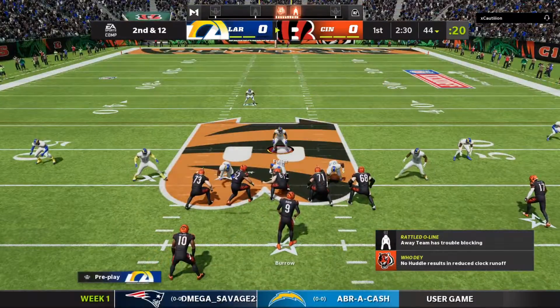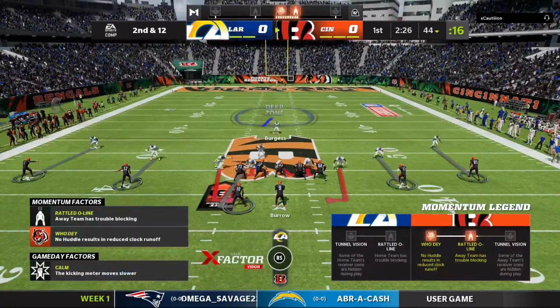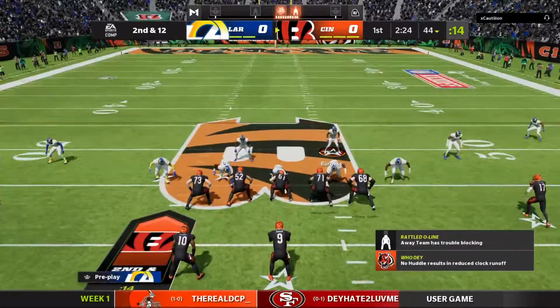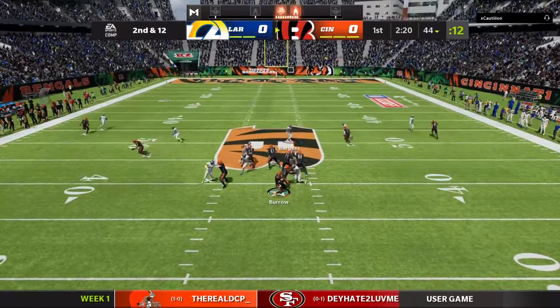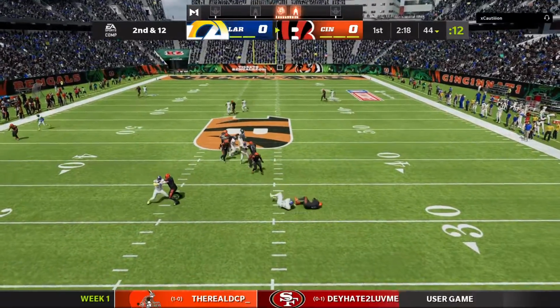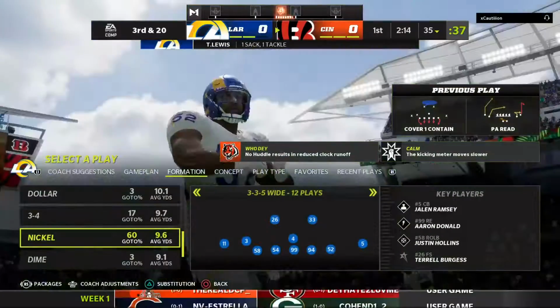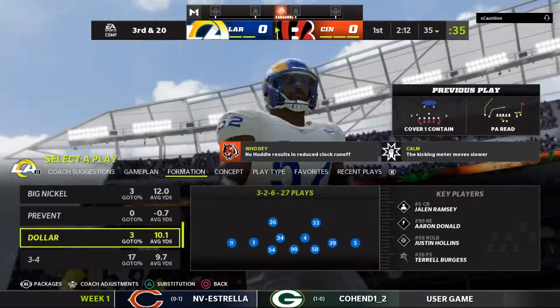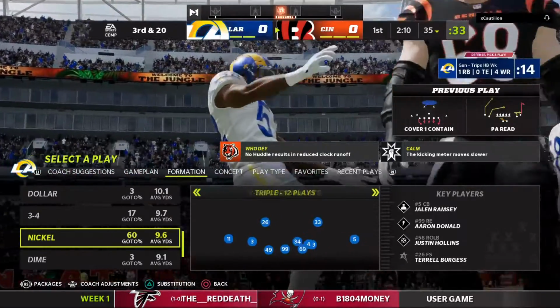I thought they were going to switch out of it. I didn't know if they felt they didn't have time or what the case was. Well, in any event, the extra speed allowed for great penetration as they stuffed that one behind the line of scrimmage. Now they go play action now. Burrow. And the Rams got him. They bring him down. Terrell Lewis came in there hard on the blitz and got him down 9 yards behind the line of scrimmage.